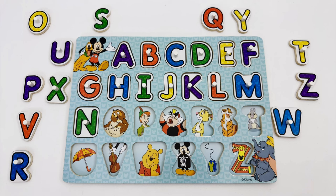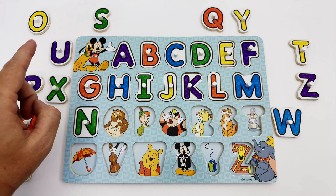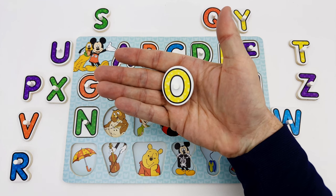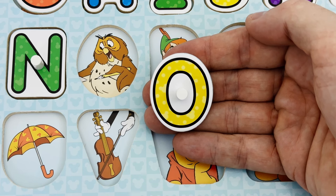What letter comes after the letter N? That's correct. It's the letter O. Oh, look. We have a yellow O right here. The letter O. O is for owl.